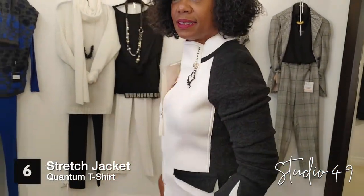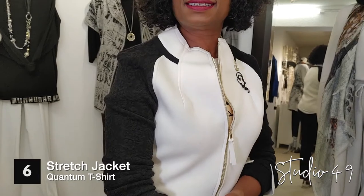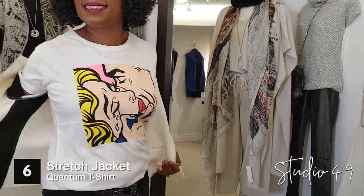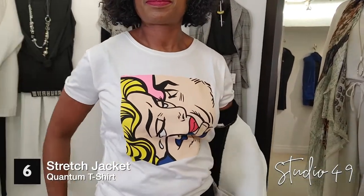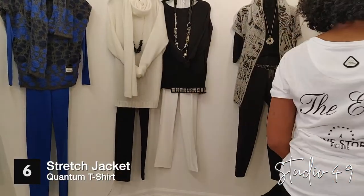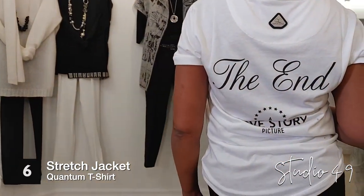Corrine is wearing a fabulous little jacket again by Lisa Cavalletti. It's all stretch. I love the block in it. It's got the little shorter sleeve with the trim in it. And underneath it, she's got one of the really awesome little quantum t-shirts. At the front, it shows a man and a lady kissing. And at the back, it says, "The End, a perfect picture love story."